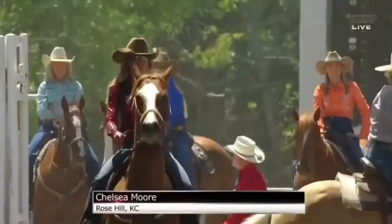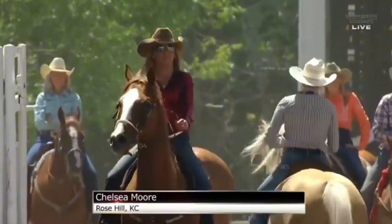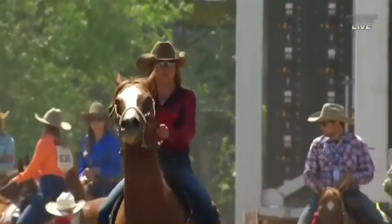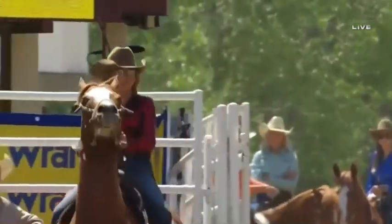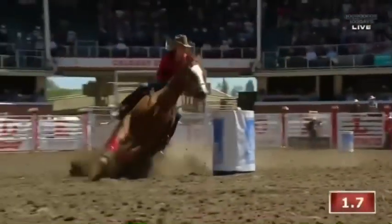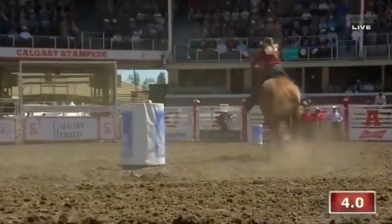Comes another qualifier, Chelsea Moore. Yep, Chelsea Moore, she made it through the Utah qualifier as well, and she's also having an incredible season in the WPRA. This horse is Woodrow. This is the horse she qualified on. And you can see she's making sure that Woodrow sees that first barrel. We got another lefty here. The ground looks fantastic as she sets him up for that second.